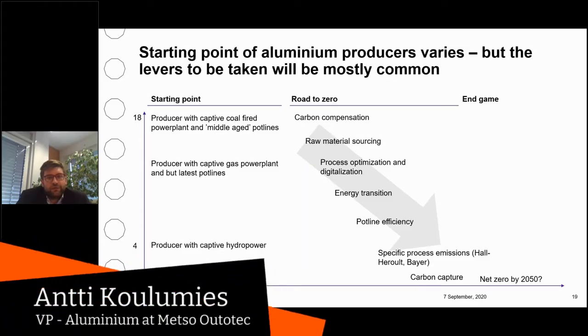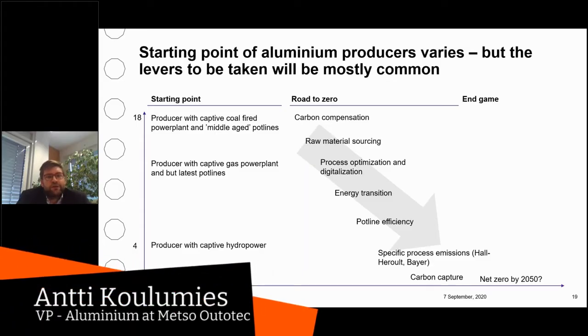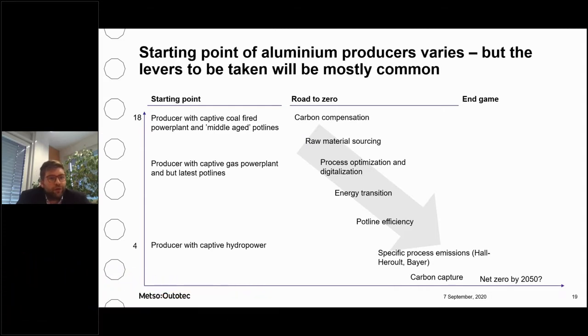The starting point of aluminium producers is quite different. If you're a producer with a captive coal-fired power plant and a middle-aged hotline, you will most likely start at roughly 18 tons of CO2 per ton of aluminium, versus if you're a producer with captive hydropower, you could be starting with as little as 4. And therefore, your road to zero will also probably look a little bit different.